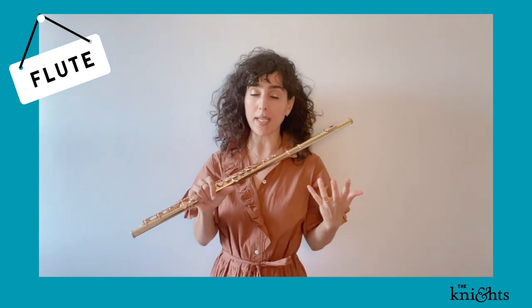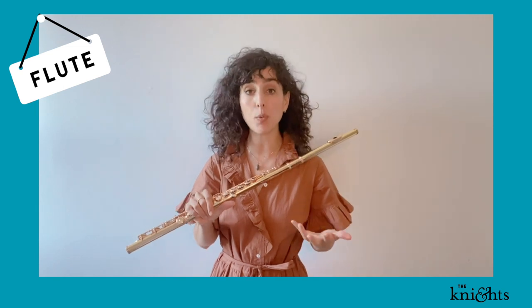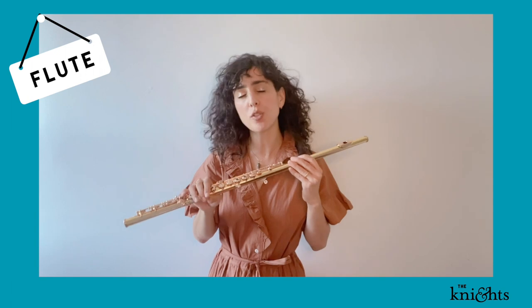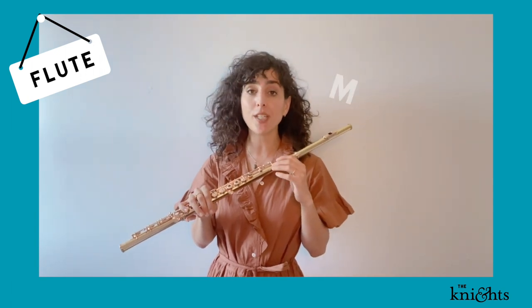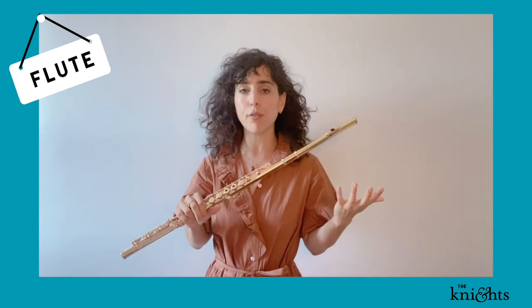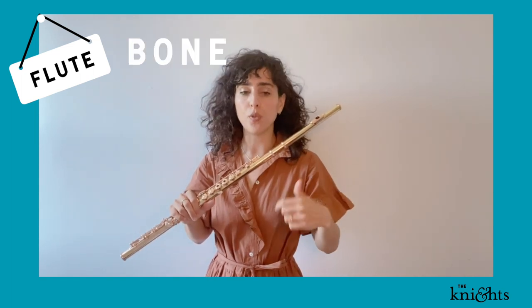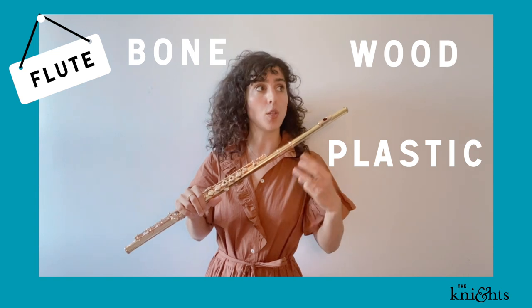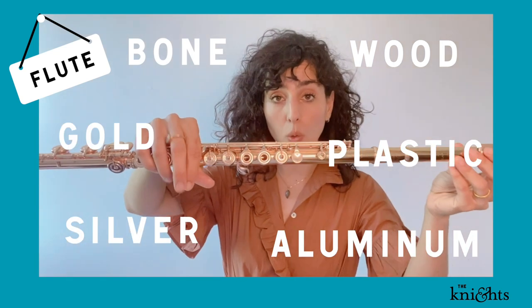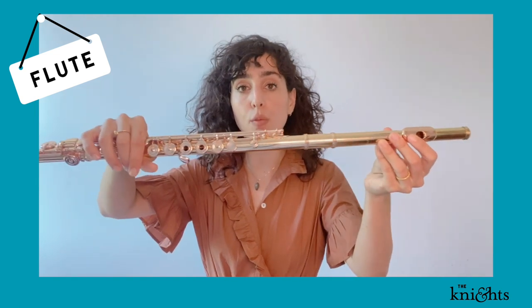The truth is, for a long time, the flute was made out of wood. And before that, it was even made out of bones. But nowadays, most of the flutes that you're gonna see are made out of different kinds of metal. But one of the coolest things about the flute is that you can make a flute out of anything. Bones, wood, plastic, aluminum, different kinds of metal, silver, and sometimes even gold, like this flute. This flute's made out of rose gold.